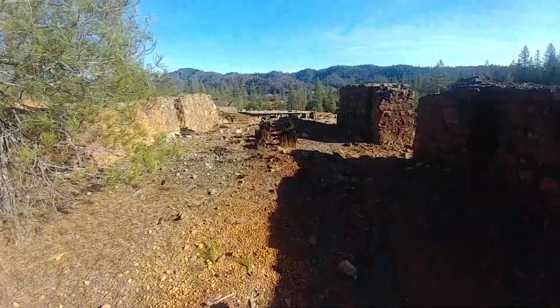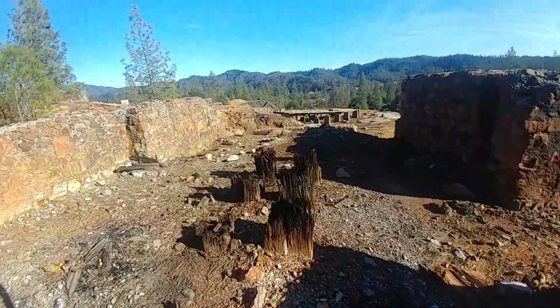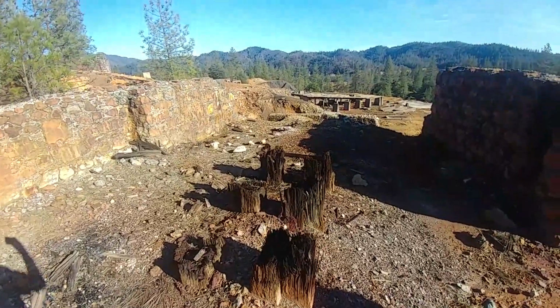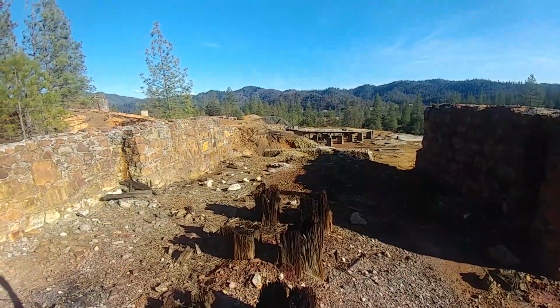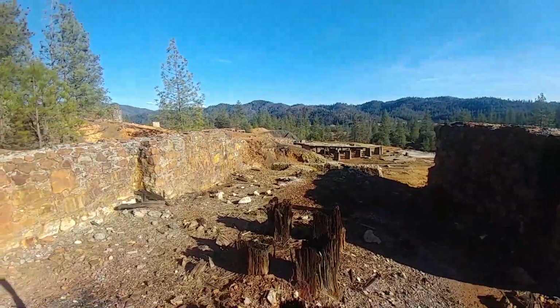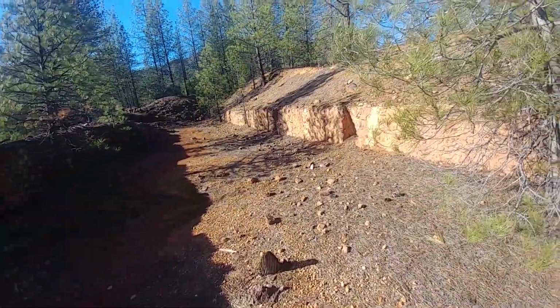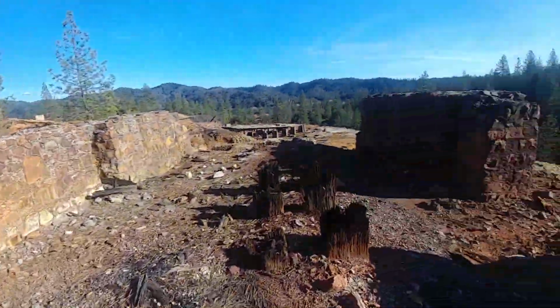And it looks like there was something pretty heavy here in the middle, based on the fact that there's these old wooden piers here that have long since burned, and then heading down there. So maybe this was a cable car or something that went down to there, and the foundation is incredibly intact. It's like it was made out of wood and stone.